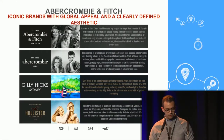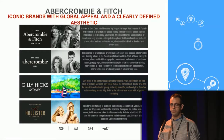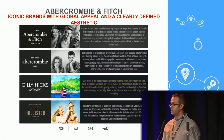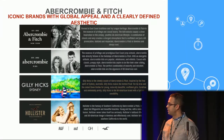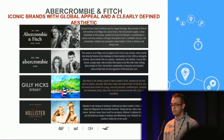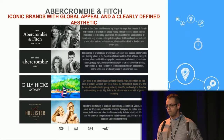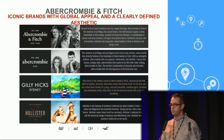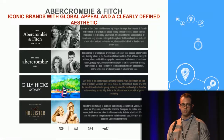So Abercrombie & Fitch is a leading specialty retailer who produces high quality apparel and really consists of 4 iconic brands. The first of which, our company namesake, Abercrombie & Fitch, really geared towards casual luxury and towards the collegiate level demographic. Abercrombie Kids is the sibling, you could say, the younger sibling aspiring to be like their older brother, Abercrombie & Fitch, and really geared towards kids.